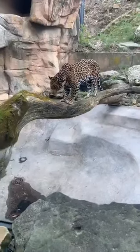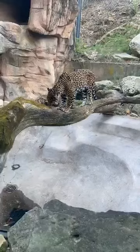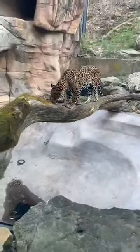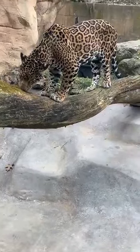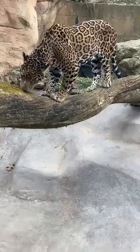Yeah. And it's really fun to see too, when she's on these logs, how she uses her claws and her back feet and her tail as balance. But like I said earlier, we'll get this pool filled for her soon, and she'll really enjoy that in this warm weather once it warms up in the summer.